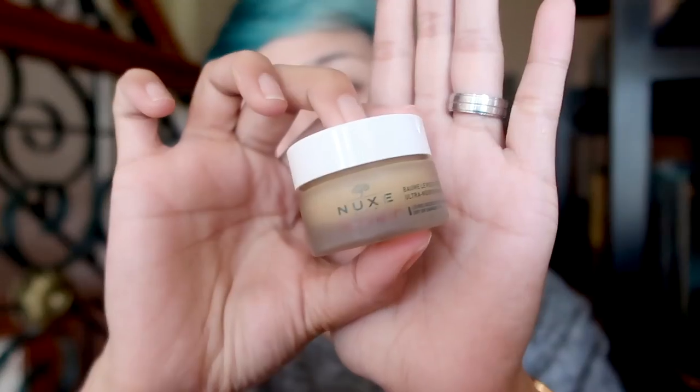I make sure I moisturize my lips, which is something that I always forget. I'm gonna use Nukes. Nakita ko to sa Watson's the other day, and I think this retails for about 600 pesos. This was just given to me.